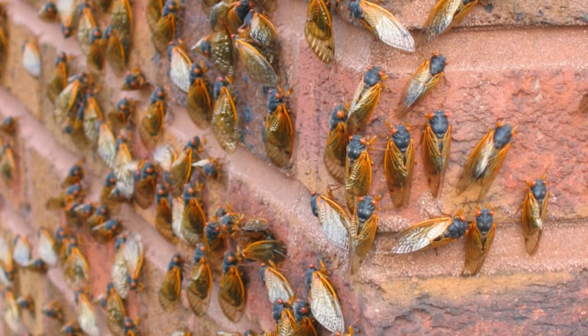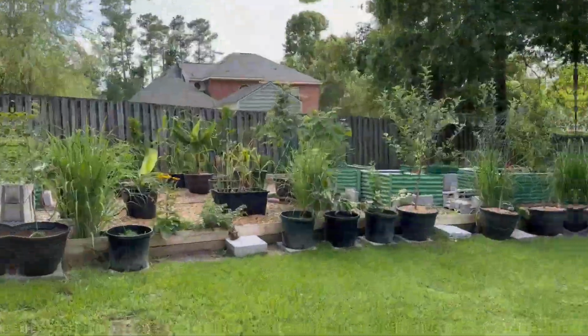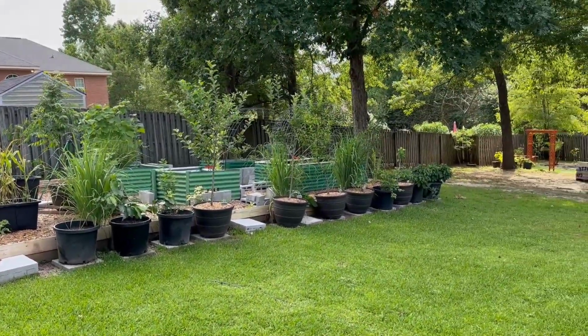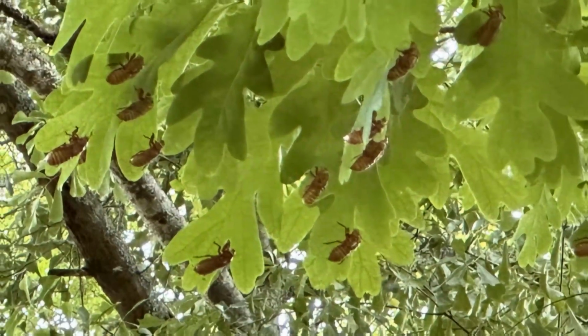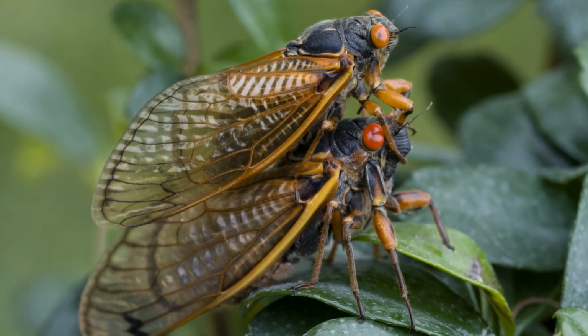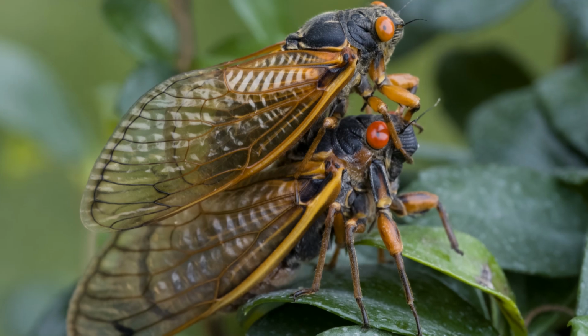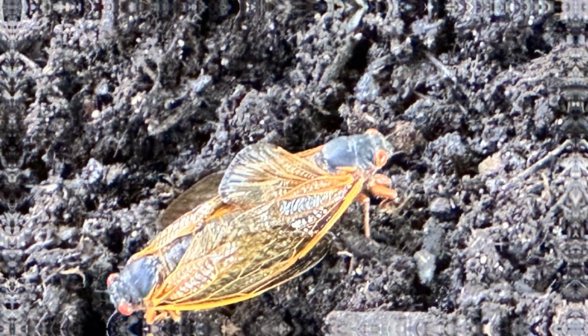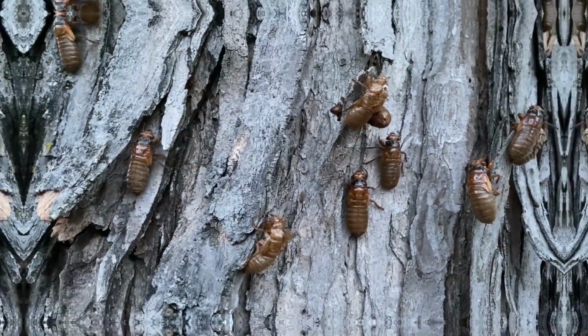There are 2 main types: annual cicadas, which make an appearance every year, and periodical cicadas, which only show up every 13 or 17 years. Annual cicadas are the regulars, while periodical cicadas are like that distant cousin who only visits on special occasions. Both types spend most of their lives underground as nymphs, only emerging when they're ready to molt into adults, mate, and start the cycle all over again. This year is unique because everyone showed up at the same time.